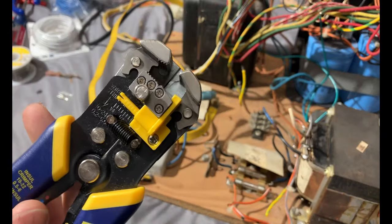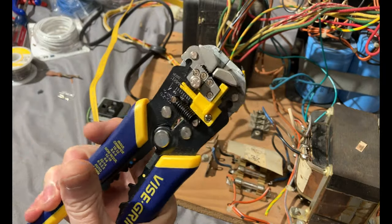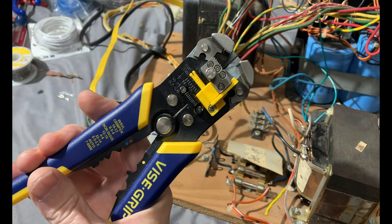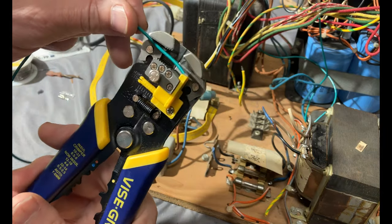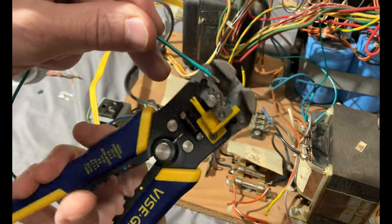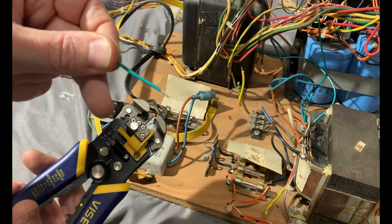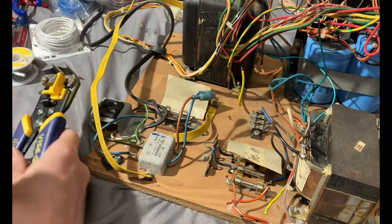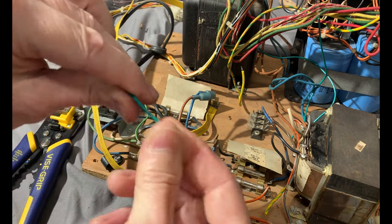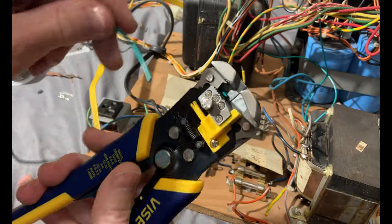Now, there's a couple of tools that I've found completely indispensable doing work like this. One is this vice grip wire stripper. You just put the wire in, squeeze, and you've got the end that you want at the length that you want. I use this over and over and over again. So we do that. This is going to be the soldering end of a ground wire. We'll do the same thing to the other end.